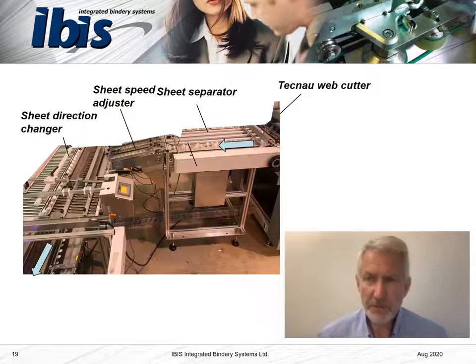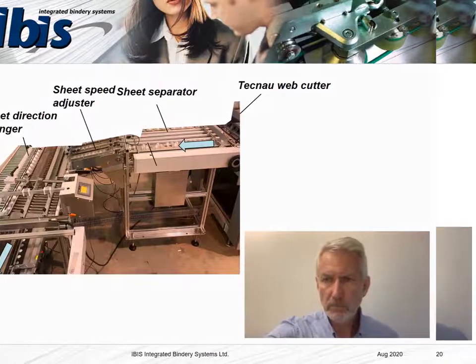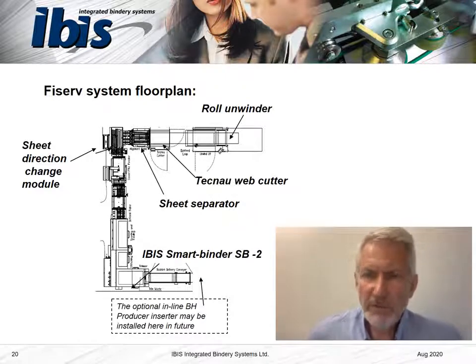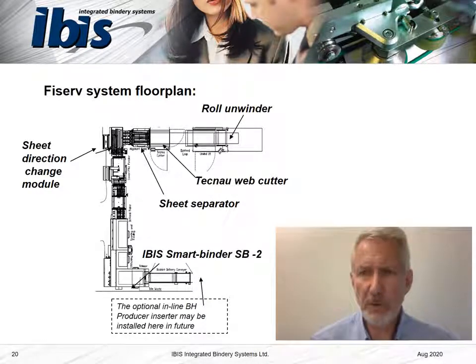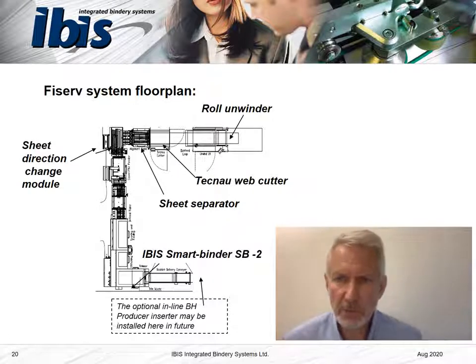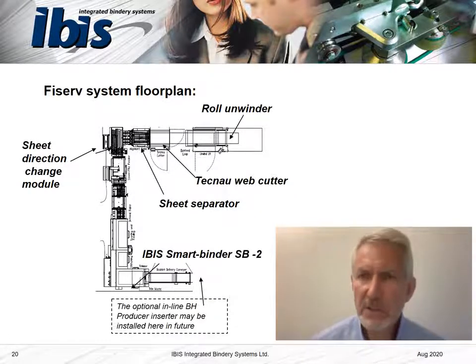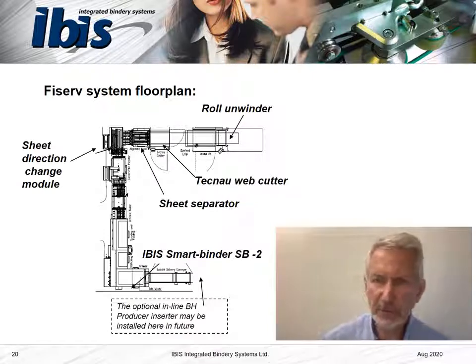This shows an actual photograph of the TU-SDC modules that were supplied to Fiserv. And here is a floor plan of the Fiserv system. As you can see, this forms a U-shape in this configuration because of the sheet direction change. It's worth noting too that in this case, it does not have the producer inserter on the end, but of course that could be fitted in future.